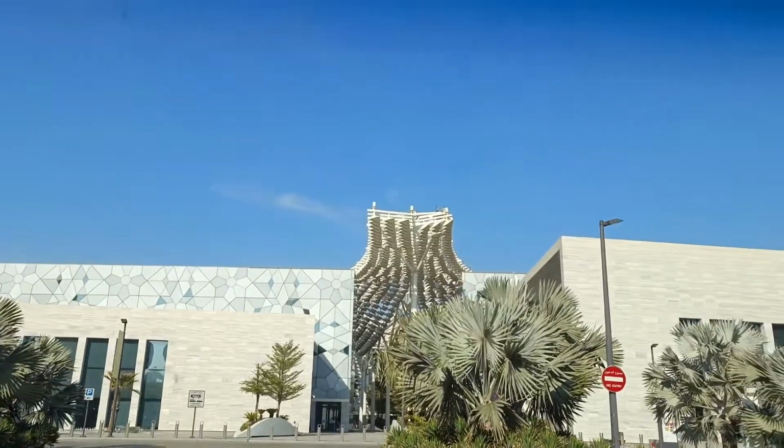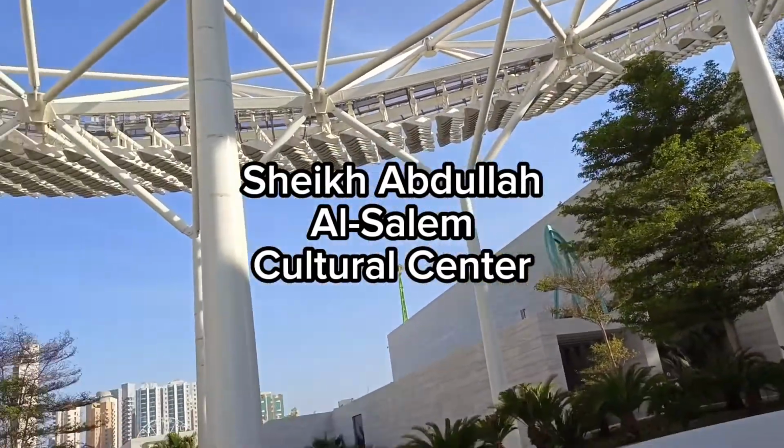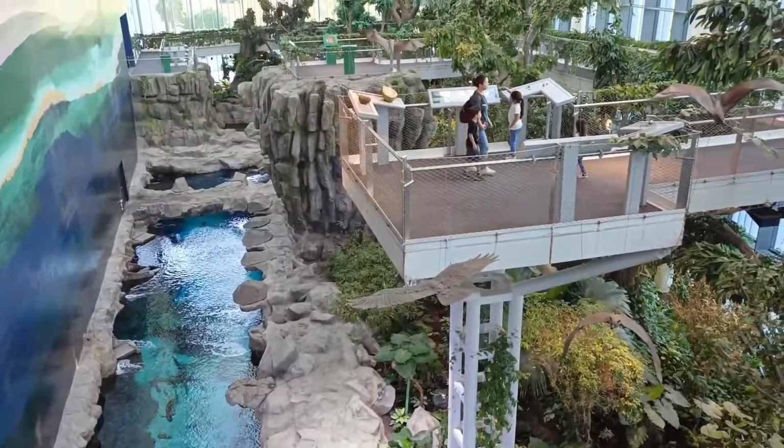Our first stop for today is the Sheikh Abdullah Al Salim Cultural Center. It's a world of knowledge and discovery all under one roof.